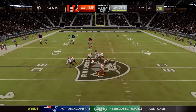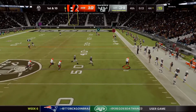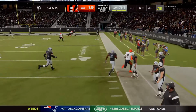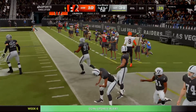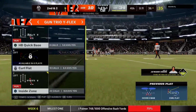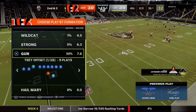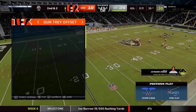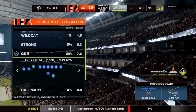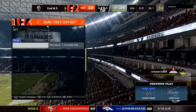Throwing now, Burrow on 1st down. Flush to his right. And he'll go out of bounds after taking it a little further down inside the 40. He'll get 8 on the scramble there. It'll be 2nd and a couple. Okay, he's not going to get the first down, but this is still a nice job of buying some time and then running to get to the sideline and get out of bounds and avoid the big hit.